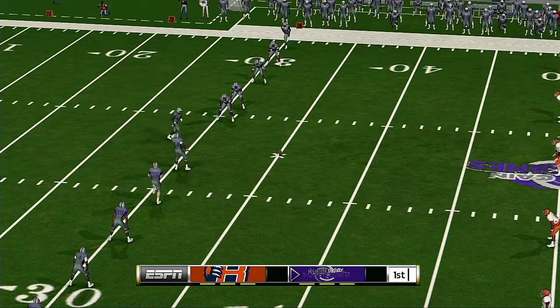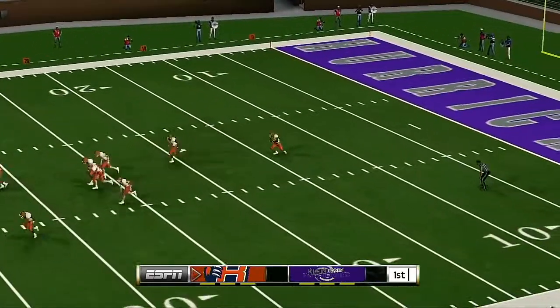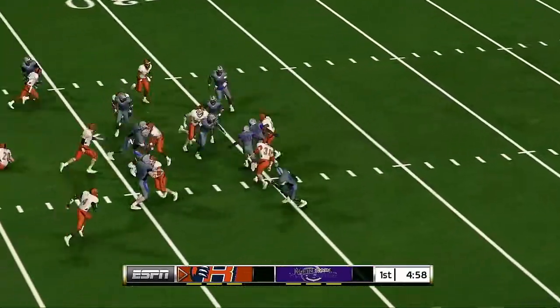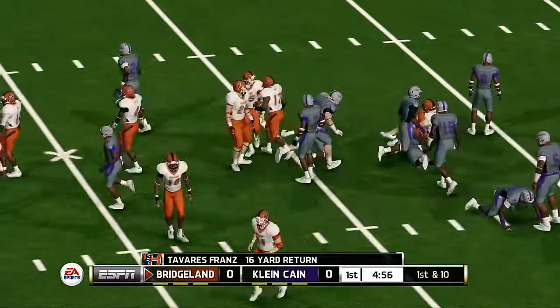We're ready to get this one underway as the teams are lined up for the opening kick. Franz takes it to the 15. He makes it out to maybe the 30-yard line.